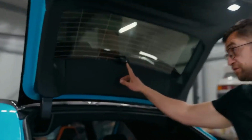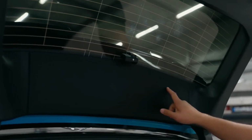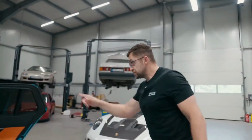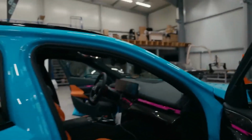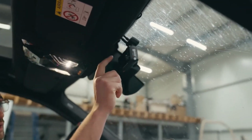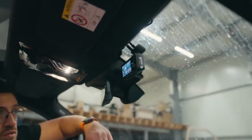So we have the rear-facing dash cam with the wire going nicely through all of the interior. You cannot see it here at all. And when we go forward, actually, you go through the passenger seat and I will go on the driver's seat. So you can see the main dash cam that we have installed over here. And when you tap on it, it shows you the screen.